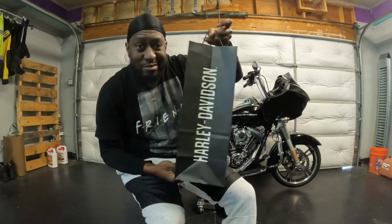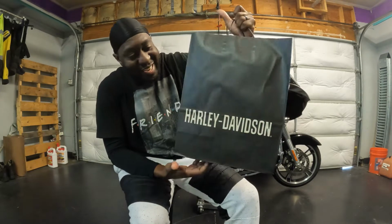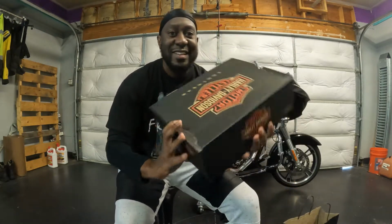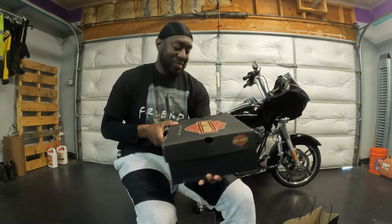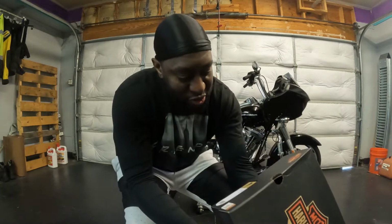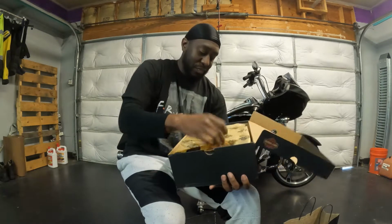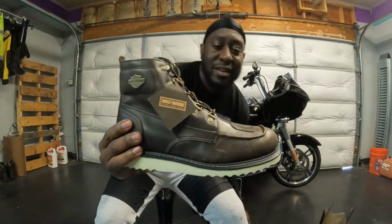Nice little Harley bag. My wife, she likes bags, but we don't really care about all the bags and stuff. But hey, nice Harley bag. Let's see. Got my boots. And these are called Hagerman Fossil boots. Real nice boots. Let's check them out, y'all.